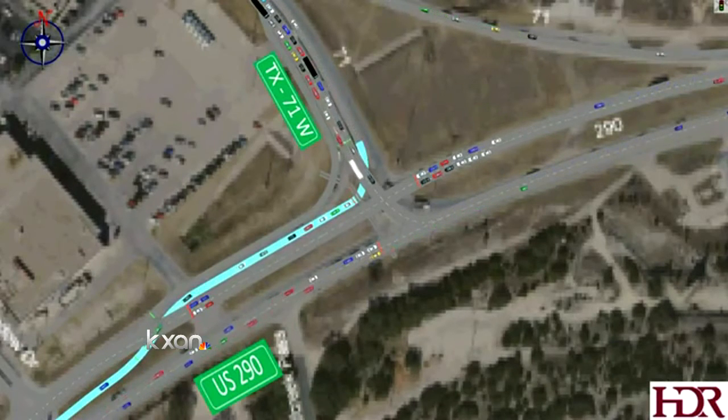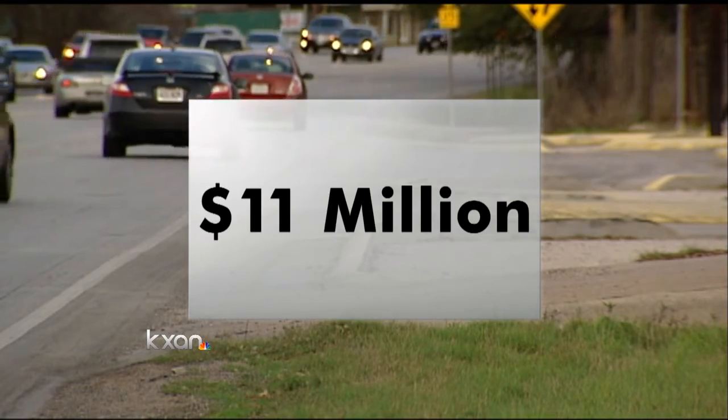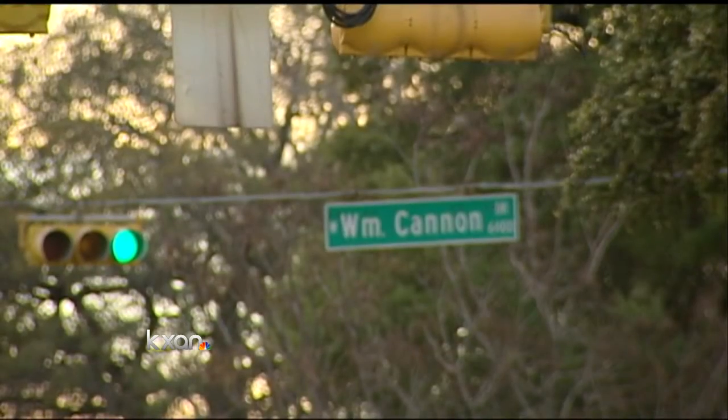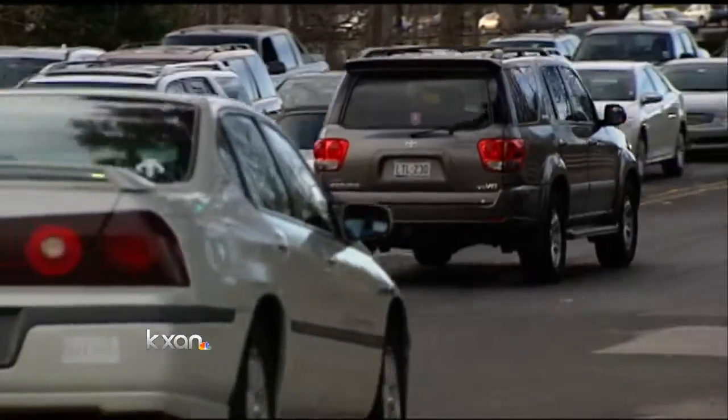and 5 a.m. Both projects cost $11 million, with TxDOT picking up most of the tab, Travis County pitching in $1.5 million, and the City of Austin responsible for traffic signals. In South Austin, Casey James, KXAN News.